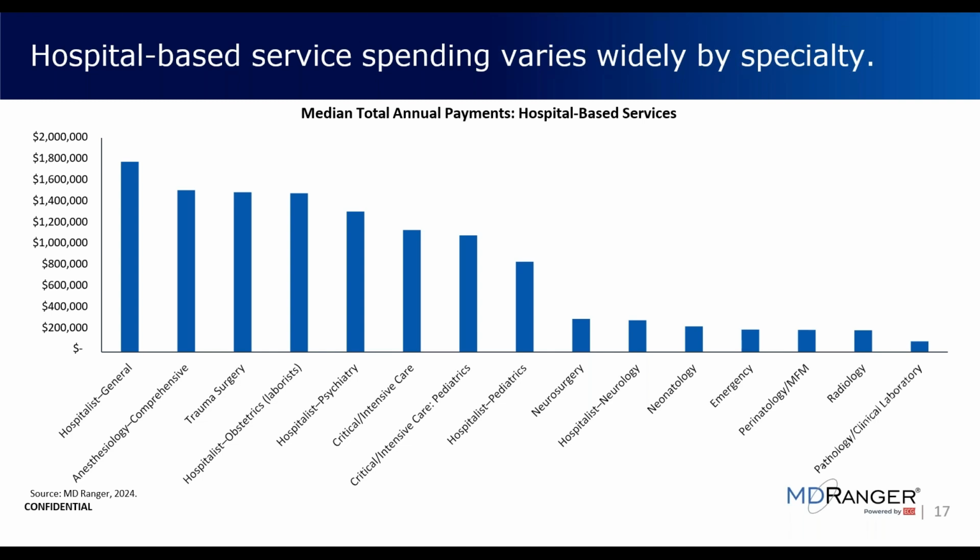Here we're looking at median total annual payments by specialty, which ranges from trauma on the high end to pathology at the low end. Now, I want to be very clear that the payments you see on this screen are payments made to a group of physicians to provide the service to the hospital. They include a wide variety of components, but please note that these are not individual physician salaries, and also important to keep in mind, 20% of the contracts in our database don't have any payments received from hospitals. So they are quote unquote unpaid.